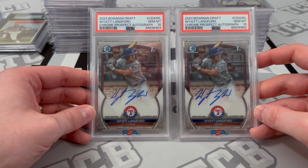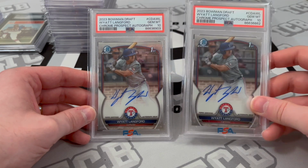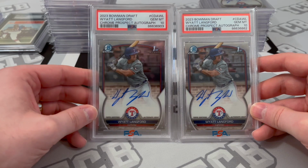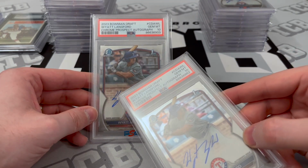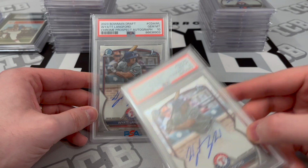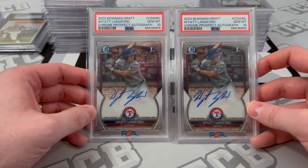2023 Bowman Draft Chrome First Prospect Auto of Wyatt Langford. Both graded a 10. The auto on the right is definitely cleaner than the auto on the left. The start of the W in Wyatt in his first name looks a little wonky there on the left copy. On the right copy, it looks very nice and clean. But both graded 10s.